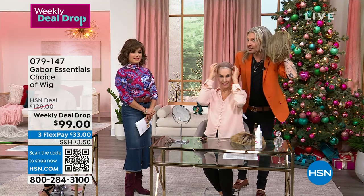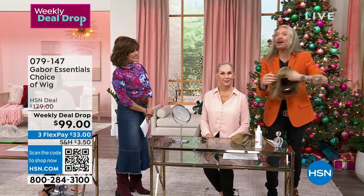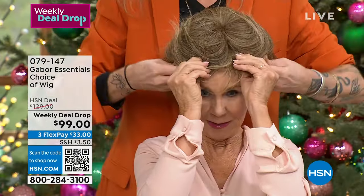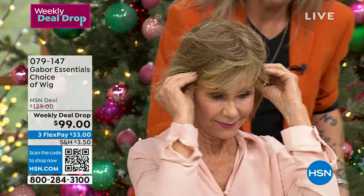It's the color I've always wanted my hair. It's a really lovely dark ash blonde, shot through with a gold lowlight and a white highlight, really stunning. Turn around for us, Vonda.